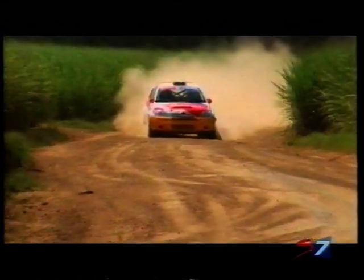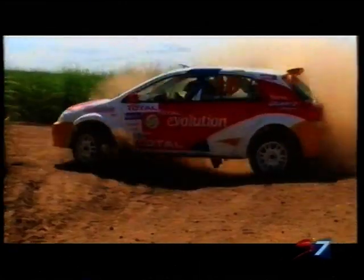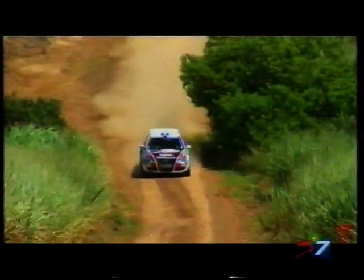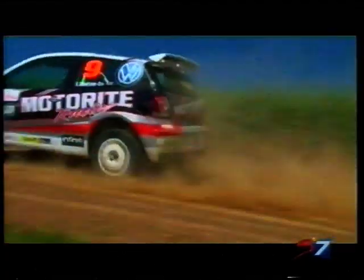Class S2000 newcomers Mohamed Musa and Grant Martin were having an eventful first day behind the wheel of the Total Evolution Toyota Runex, as were Evan Hutchison and Alvin Coetzee in the Motorrad Volkswagen Polo. Hutchison had a few overshoots and with reverse gear not working, lost a few minutes in the process.